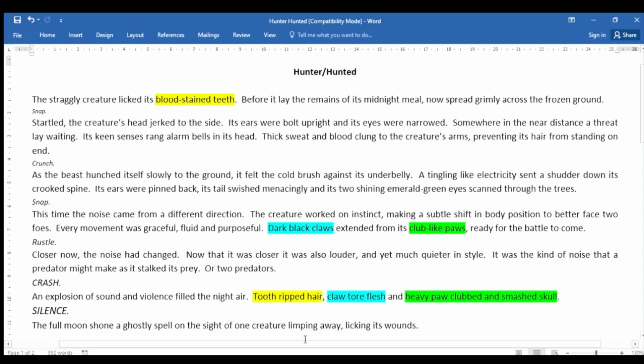The key part of the text to look at first is, of course, the section with the fight. "An explosion of sound and violence filled the night air. Tooth-ripped hair, claw-tore flesh, and heavy paw clubbed and smashed skull."